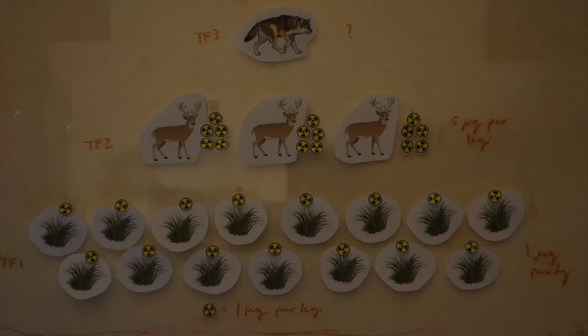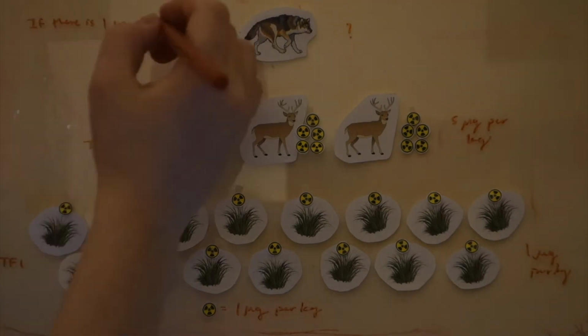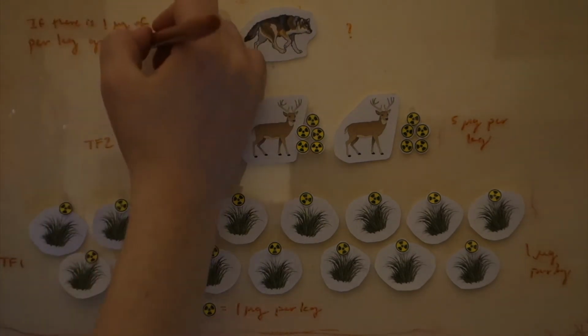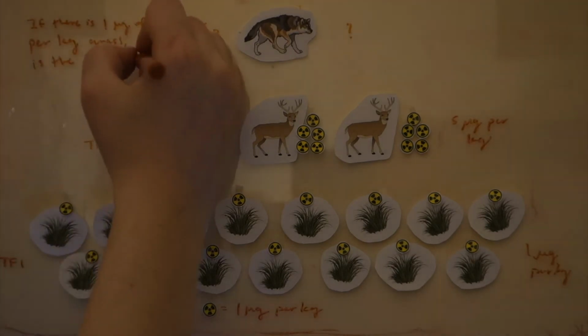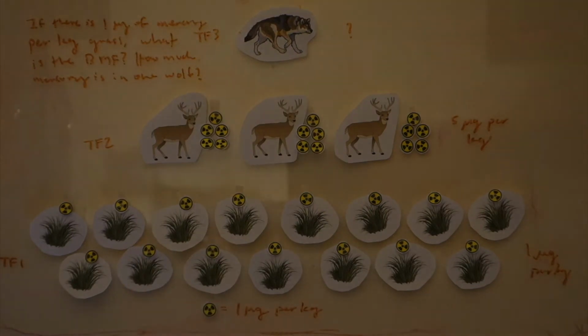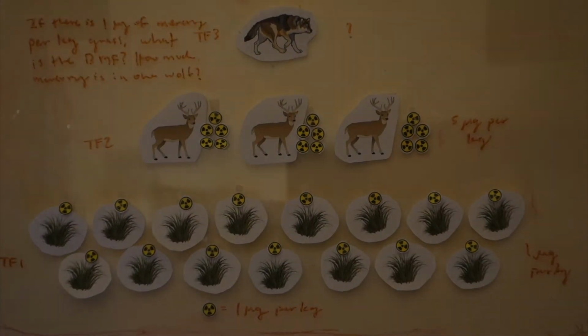Let's look at how this works in a simplified case. Say we have a basic food chain with 3 trophic levels made up of 3 organisms: grass, deer, and wolves. There's mercury present in the soil, which is contaminating the grass. Let's assume that each kilogram of grass has 0.1 micrograms of mercury, and each deer was found to have 5 micrograms of mercury, and we're trying to find out the concentration of mercury in a wolf.